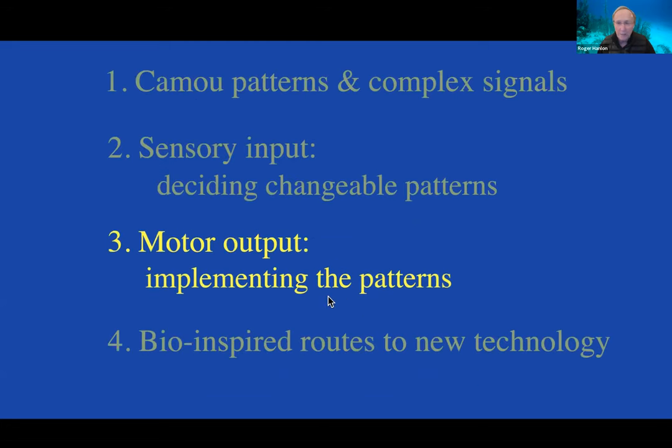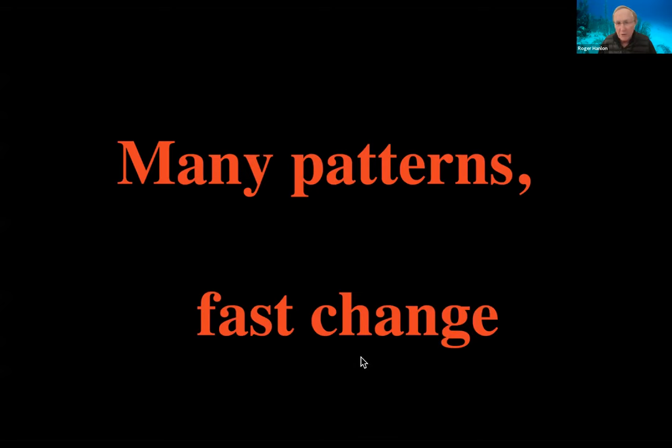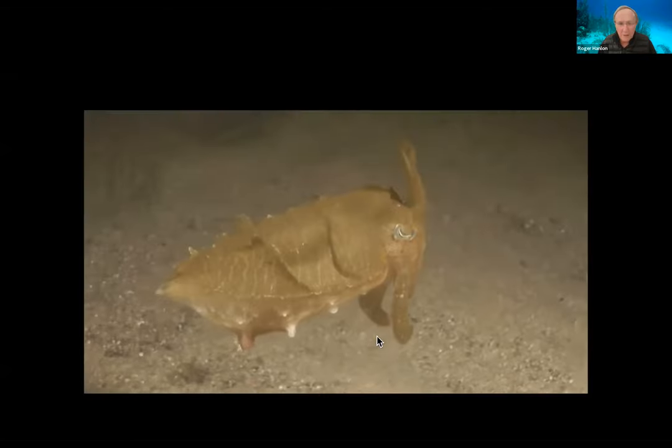Okay, what about the motor output? Now, this is getting maybe a little more interesting, because we all like to have a shirt that changes color. How are we going to do this? How do the animals change their appearance so readily and so variably? There are a lot of patterns and fast changes.